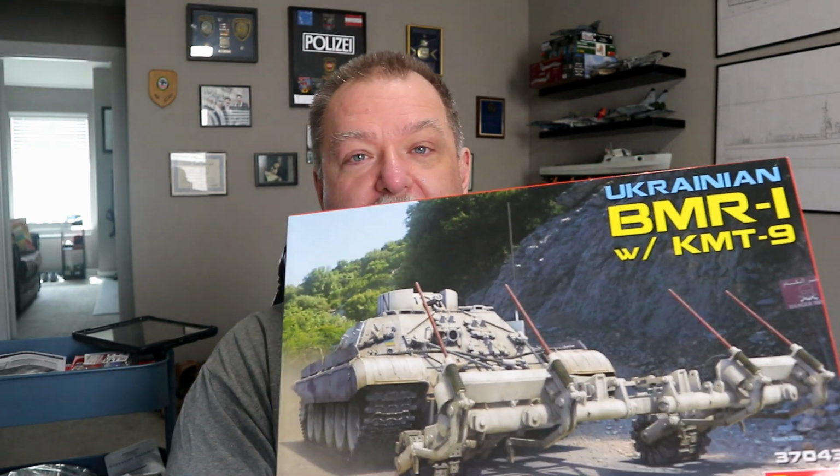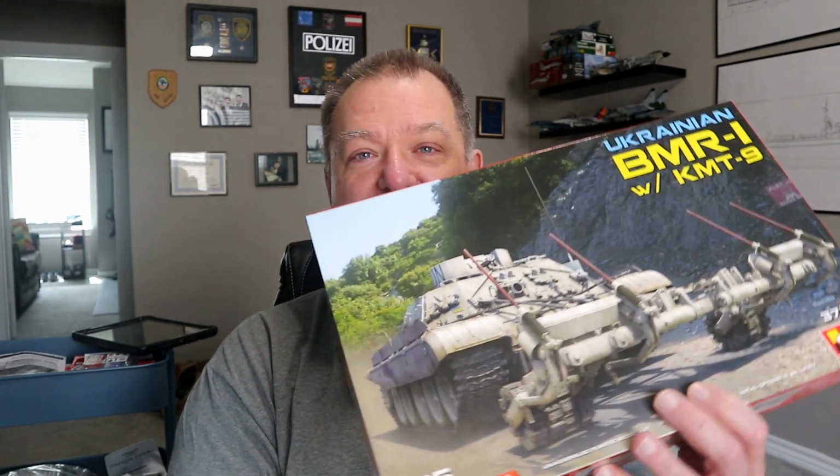So we've got that. Next up, we've got another MiniArt kit. I got the Ukrainian BMR-1 with the KMT-9 mine rollers. This is just medieval looking. It's badass looking. And my family hails from Ukraine, so I do have interest in Ukrainian vehicles. So I've got that, and I got their tank crew as well. I'm hoping to use a couple of figures out of that.